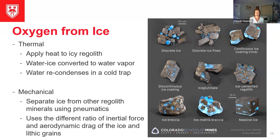But some of these processes need to be, I suppose, calibrated on the form of icy regolith that you're expected to find, but we don't actually know the form of icy regolith that we're gonna find. So here's just some examples here in this figure of how ice could be integrated in the regolith matrix. So some techniques might be better than others at separating the ice from those minerals.